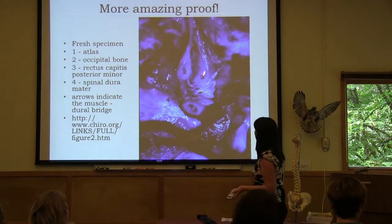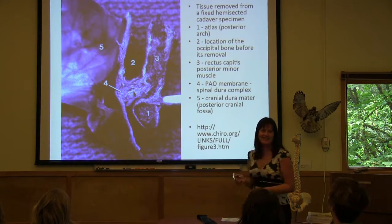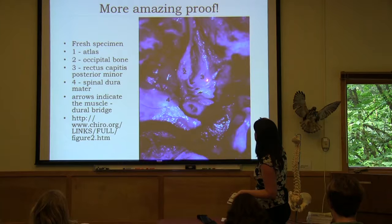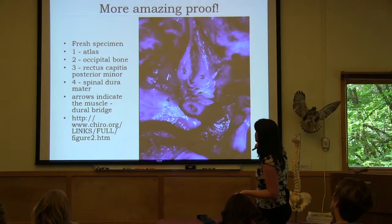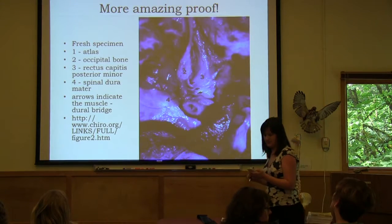But here's that other picture. So again, this is the connective tissue bridge. Isn't that incredible? Could you point that out again? It's hard to see. So here's the rectus capitis posterior minor coming down. Here, number 4 is the spinal dura mater. And here's the bridge. See those three little arrows? That's the bridge. Can you go back to the previous slide?